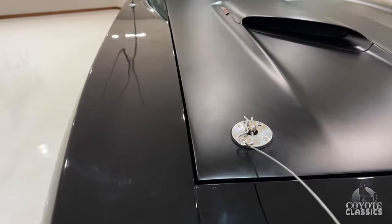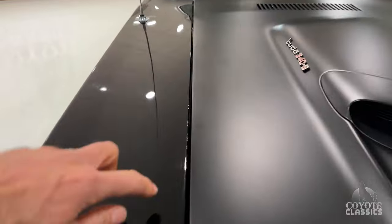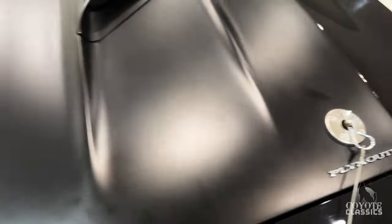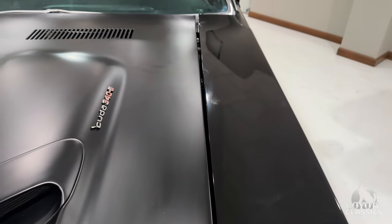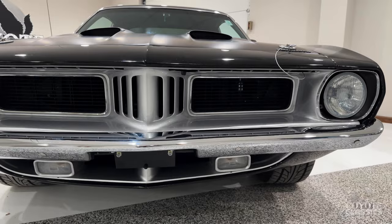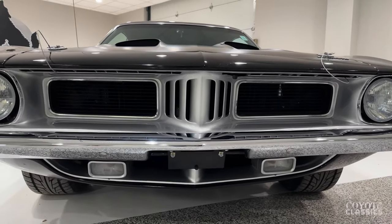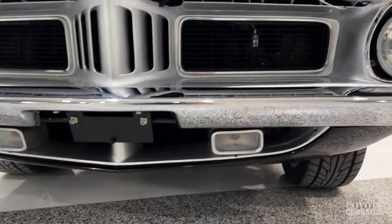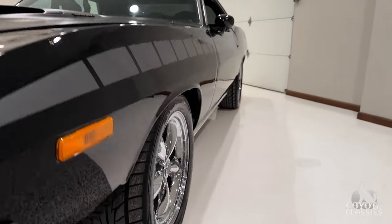As far as our hood goes, front to back lines up really nice. It is a little older restoration, so there's a few little black touch-ups right along the edge here. I would definitely classify this as a local car show quality cruise night, awesome driver. Yeah, I think not a trailer queen, it's gorgeous.